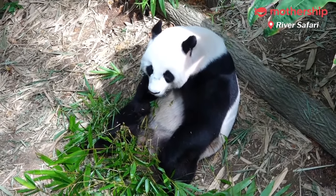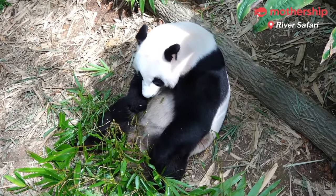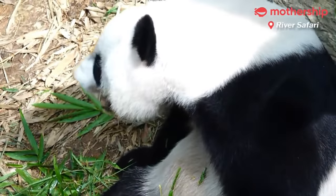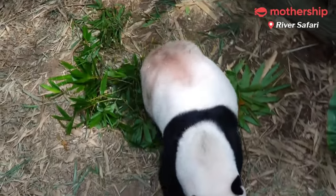If you have any questions on pandas, just ask in the comments and we'll try to answer them. Earlier, Eileen had a question. She asked, do pandas only eat bamboo? In the wild, no. They eat bamboo, and they eat bamboo rats too, which is a kind of rat that can be found around bamboo. So they are omnivores. Here in the zoo, you give them bamboo and carrots. See if you can follow her.